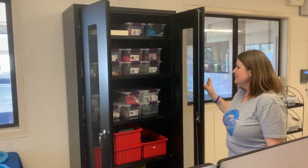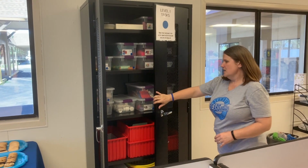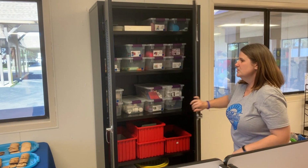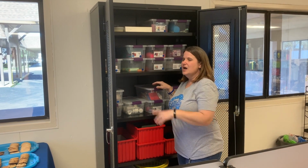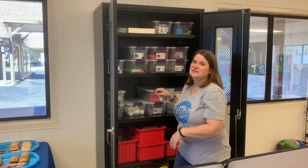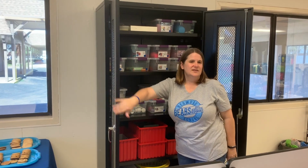I like these cabinets because you can see through them, and I feel that gives the students and the staff a reason to keep it organized and looking nice. Also, if I have a student who's over here independently getting something out, I can still see them. I have some students that like to take things and keep these prizes in their pockets, so I'm able to still see them because they're ventilated tasks. We're going to keep on moving.